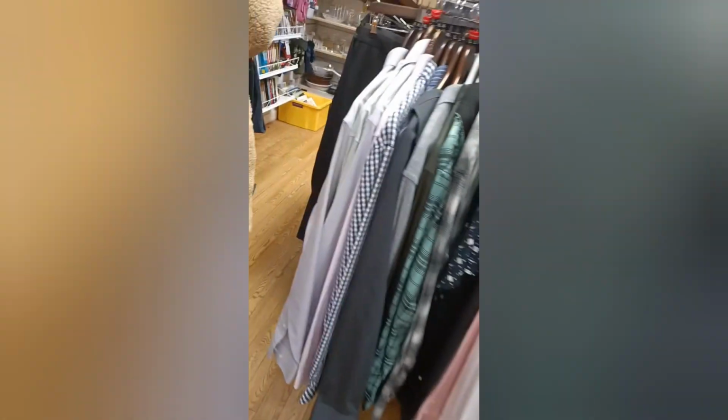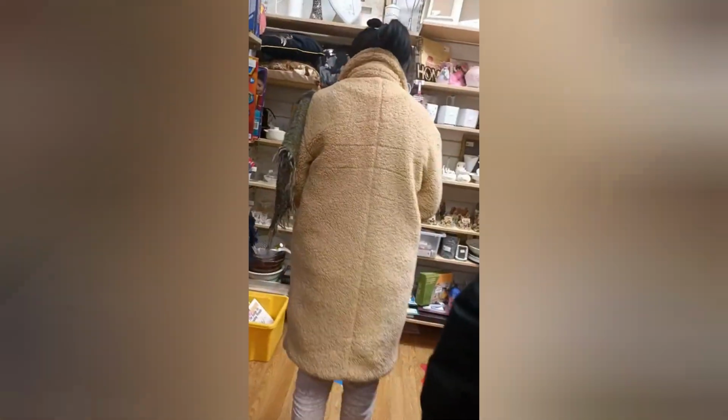In the olden days, charity shops used to have a weird smell to them. These all smell really good. It's a nice, pleasant atmosphere. Music's on, everybody's jolly. It's a nice feeling these days to be in a charity shop. Sometimes you used to have to hold your nose many years ago, and I think many improvements have been made.